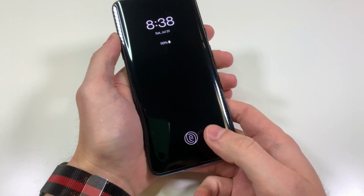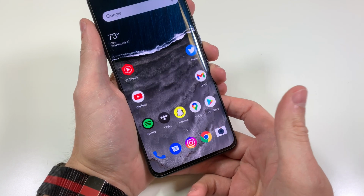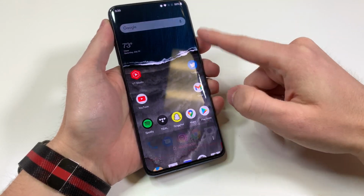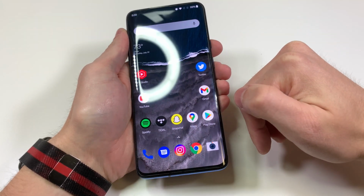By the way, this phone does feature an in-screen fingerprint sensor, which works really well even with the tempered glass screen protector that I have on this phone. When it comes to viewing content, the screen is really made for darker images, but still it's able to perform on par with something like an iPhone XS Max, just not the same brightness.